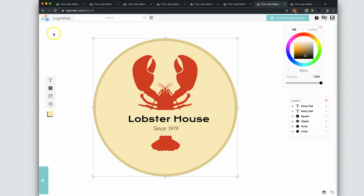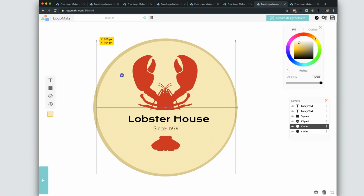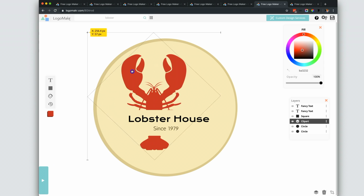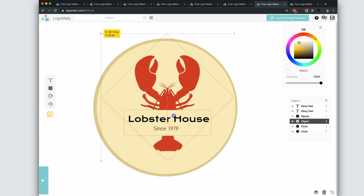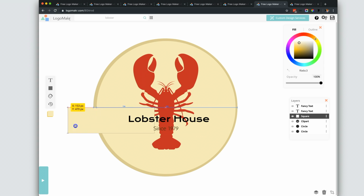Same with this one. It has a bunch of layers. It has the circle layer, 2 circle layers, one bigger, one smaller, and then I added a lobster. And as you can see, I added this block in back of the, in front of the lobster, but in back of the text. See this block here? And I just put it right there.